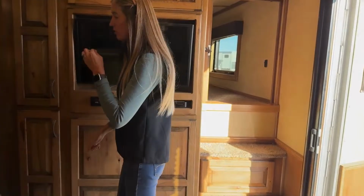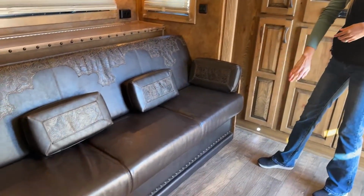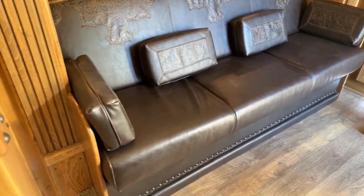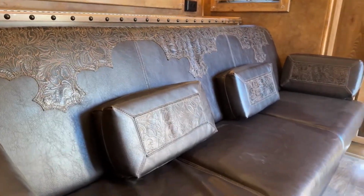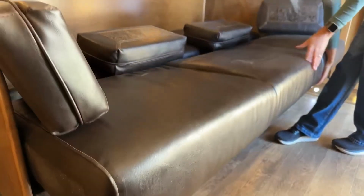Working our way, we'll go to our hydraulic slide out over here. This is going to be your first sofa sleeper. This one is floor level. I like the floor level because it kind of just makes it seem like it's a part of this living space. It's not separate. It's not set up in your slide. It is floor level. Looks like it's, again, just sitting on the floor right there. This will slide out into your sofa sleeper.